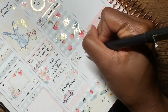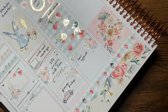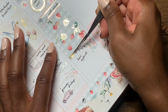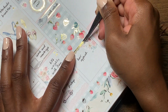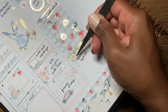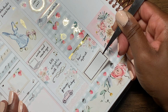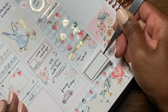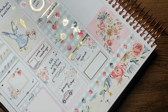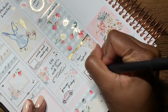Favorite spring candle? Spring candle. I'm not really a candle person, believe it or not. It's because my boyfriend is very scent averse. He doesn't like a lot of smells. So we generally have a lot of unscented stuff, like unscented laundry detergent, unscented soap, unscented pretty much everything.